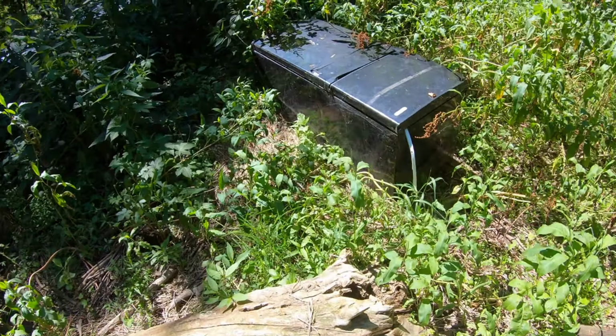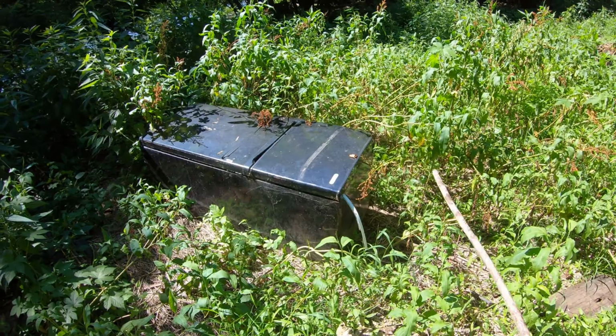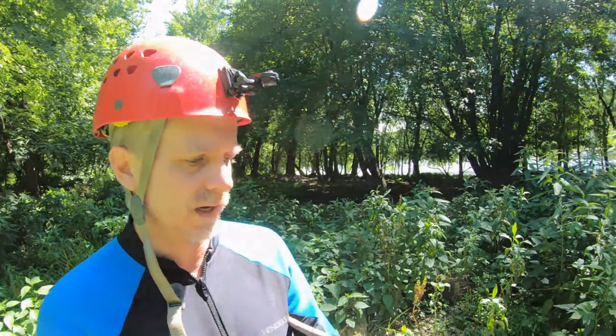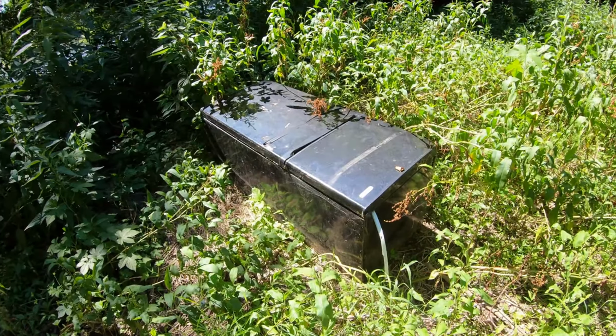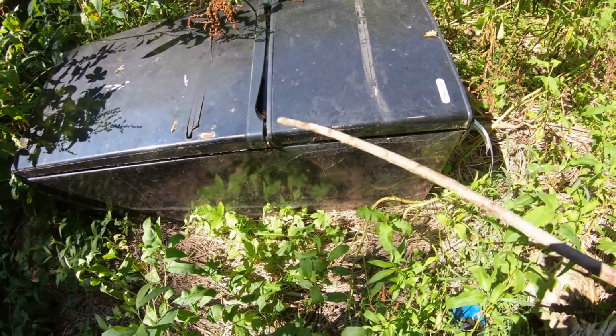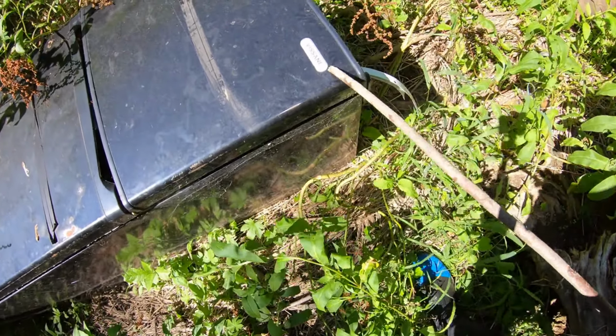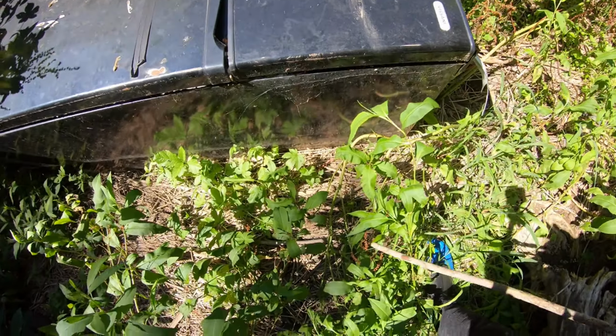So I have seen refrigerators before, old refrigerators that have been in the river for 50 years. You can tell usually by the design sometimes. This looks like a pretty new refrigerator. It's a whole refrigerator by Visani. I never heard of that.